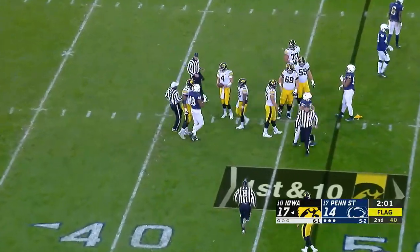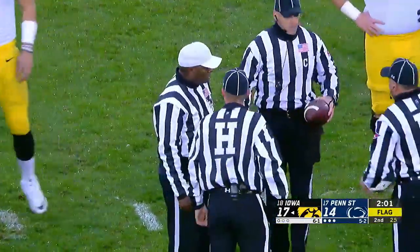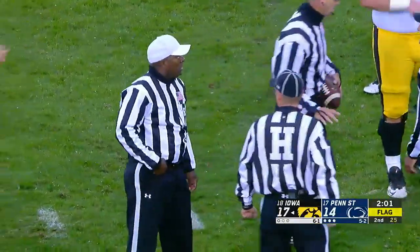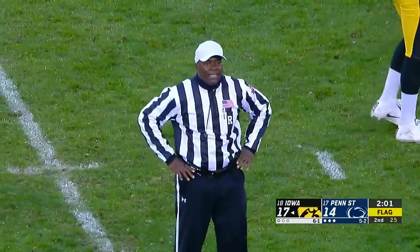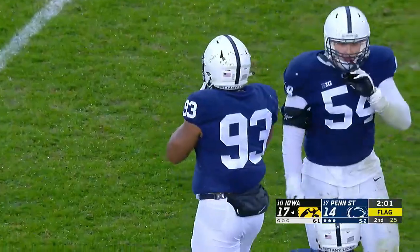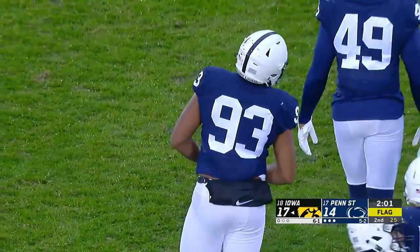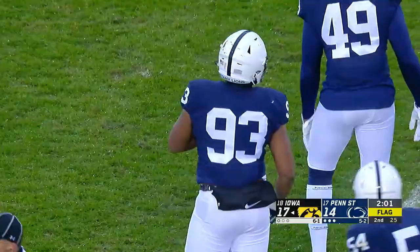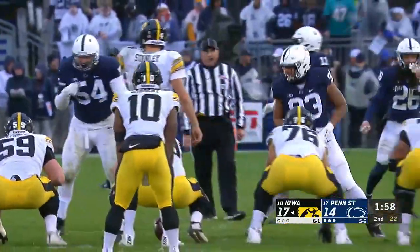I thought somebody jumped on Penn State across the line of scrimmage. Let's see. Offside, defense number 93, causing the offensive player to move. 5-yard penalty remains, first down. P.J. Mustafa, the true freshman from Owings Mills, Maryland. It's the sixth penalty against Penn State so far today.